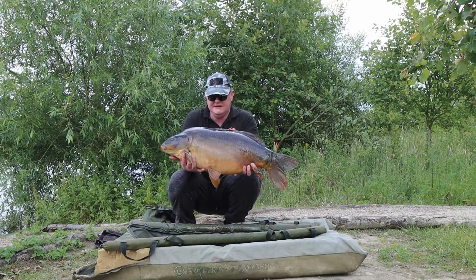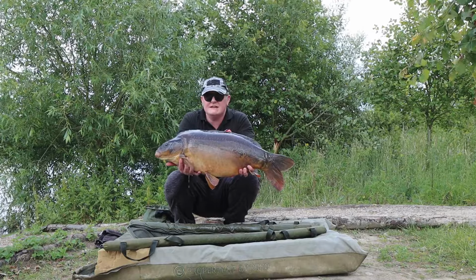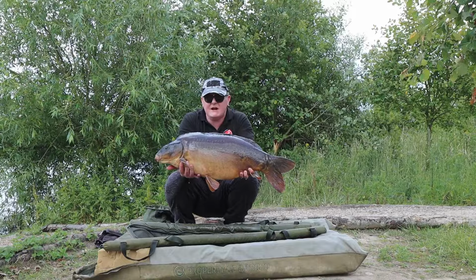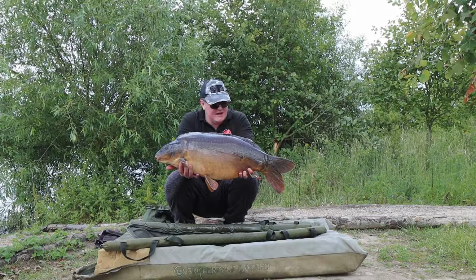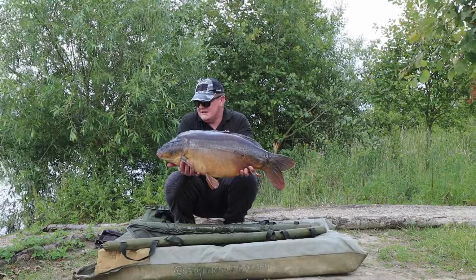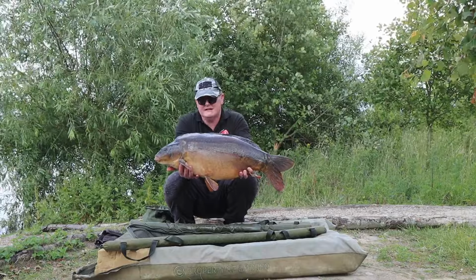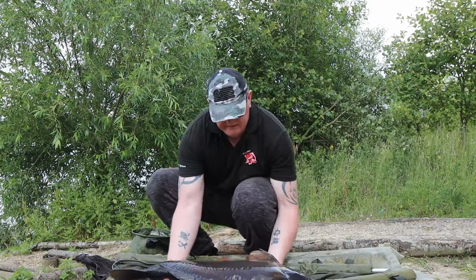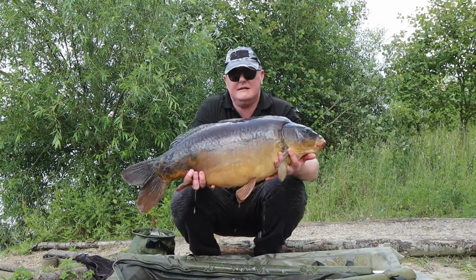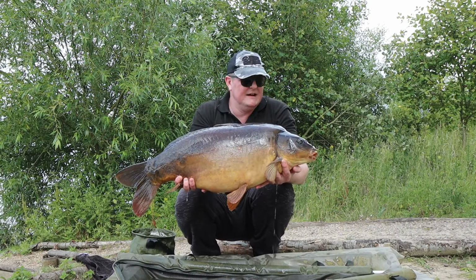Here we go. 26 pound of Norton Disney Turner's Lake mirror carp. I love the dark colours on these. Absolutely stunning. Absolutely buzzing. Get some footage of the other side. Look at this. Absolutely stunning. Over the moon.